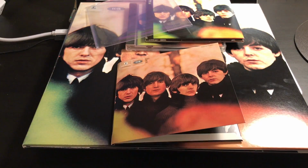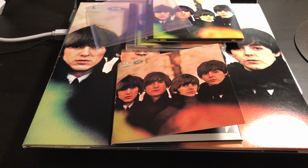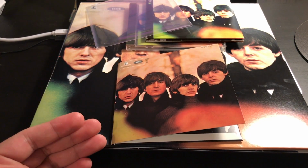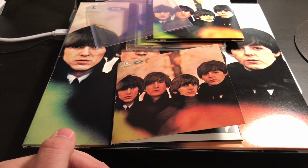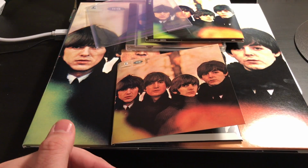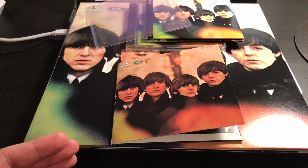Anyway, that's all I have to say about Beatles for Sale. Out of all the albums I've done, I think I only have Past Masters and With the Beatles left. I'm not gonna make any promises, but I'm gonna try and get With the Beatles out sooner than I did this one.